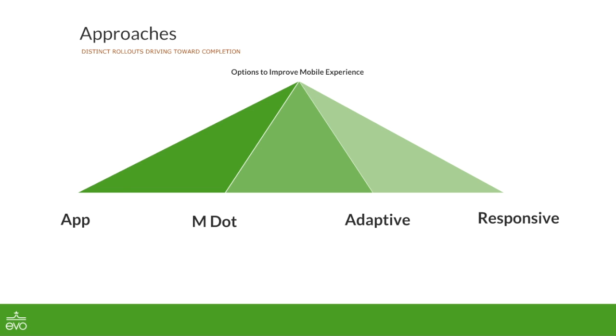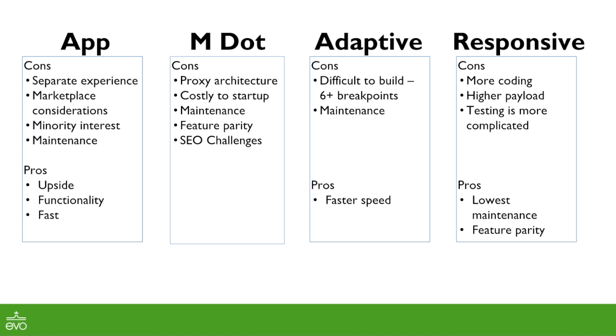There are four options that we saw. There's an app, M.dot, adaptive, and responsive. We ruled out the first two very quickly, just too much investment. M.dot's kind of a thing of the past. So we were sort of choosing between an adaptive website and a responsive website. And the criteria there are mostly, I think actually if I had unlimited resources I would do adaptive because it can load faster, but you're basically developing 6 or 8 different websites, one for each breakpoint. Whereas responsive, you're sort of, maybe 3 different breakpoints and it's one set of code. So we went with responsive.